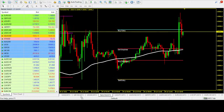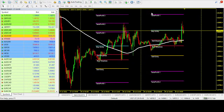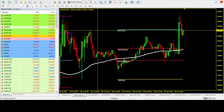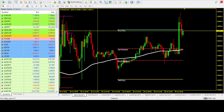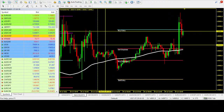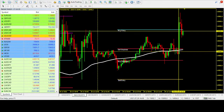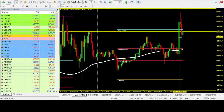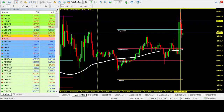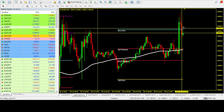Let's look at NAS 100, guys. NAS 100 right now is looking like a stone cold buy. You can see we're above the 100 period moving average right there. When the market opened, there was a push to the upside, and then it triggered the buy. So this trade is currently active and valid.